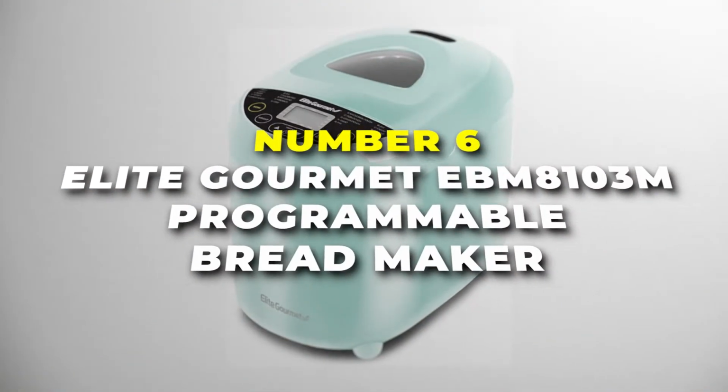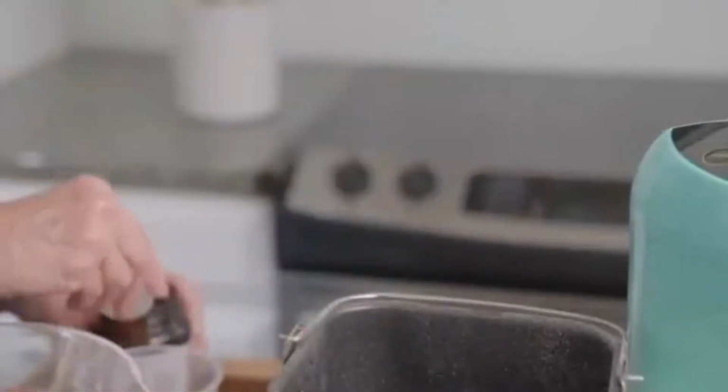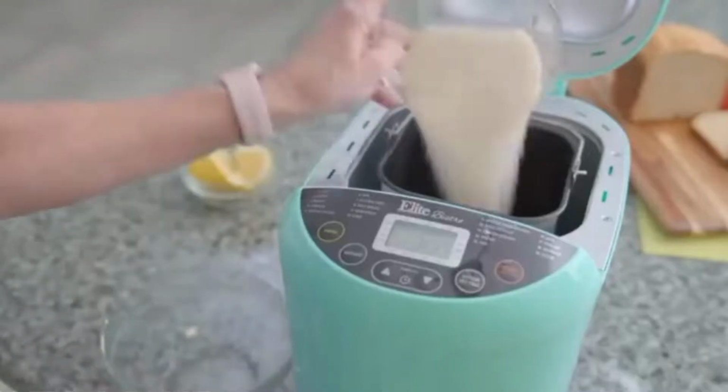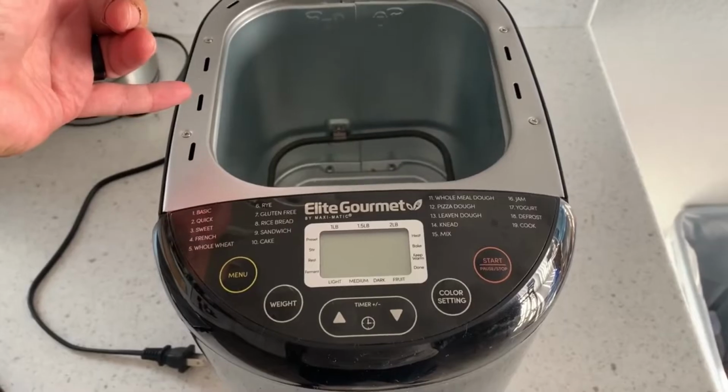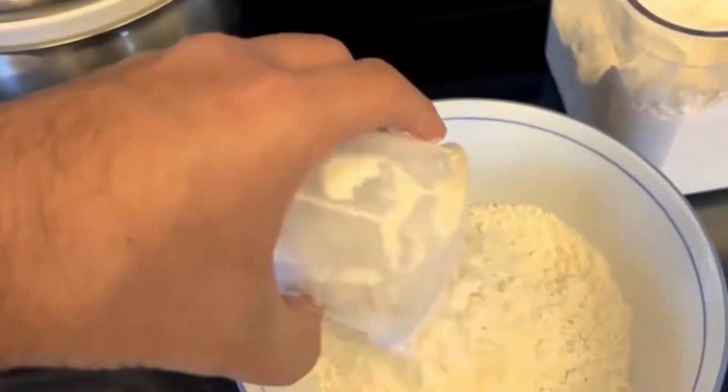Number 6 is the Elite Gourmet EBM 8103M Programmable Bread Maker Machine. It's a versatile appliance designed to simplify the bread-making process for both novice and experienced bakers. This bread maker offers convenient programmable settings, allowing users to choose from a variety of functions to create different types of bread, including basic, sweet, French, whole wheat, and more.